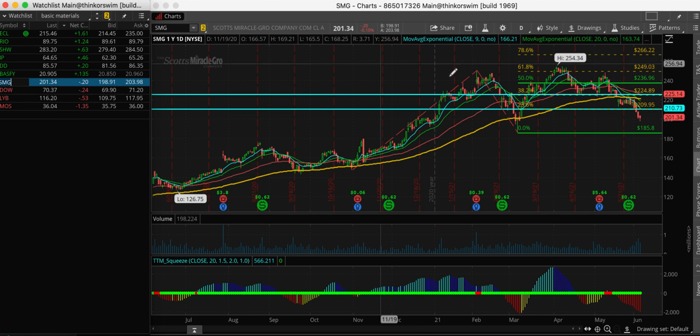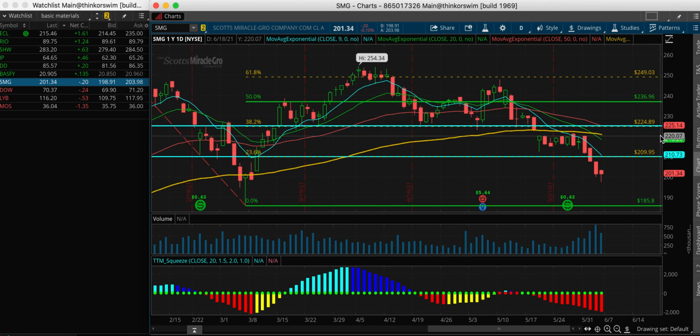Scott's Miracle-Gro. Yeah, this is ugly. So if we had shorted right here, right? If you remember last week, I was kind of nervous about that. If we had shorted right there, it would have been great. We would have got 19 points. And altogether, it went down, what, 23 points. So it was a beautiful short, we just weren't paying attention to it.